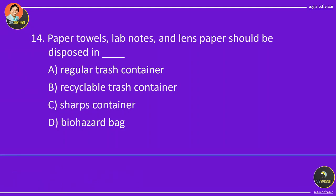Okay, paper towels, lab notes, lens paper should be disposed in. Choose your answer. Okay, so they are regular trash, so therefore you can dispose them in the regular trash container.